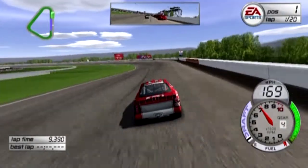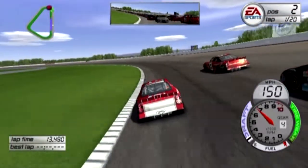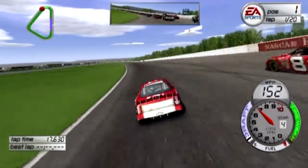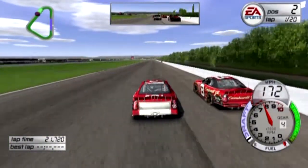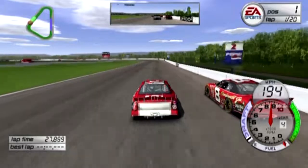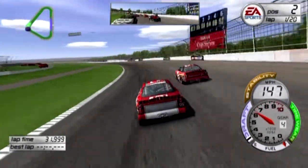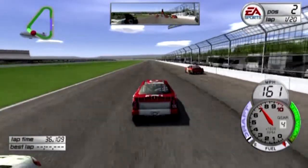Got ourselves a really big jump on the start there, but Dale Earnhardt Jr. is just going to throw it into turn 1. As we're going to come off turn 1, we're going to be side by side. Ryan Newman tried to follow him through there, couldn't quite do it. We're side by side about to go into turn 2. Somebody's going to have to kind of give here, though. This is not really the good spot to be side by side in. Ooh, Junior with a big run on the outside.